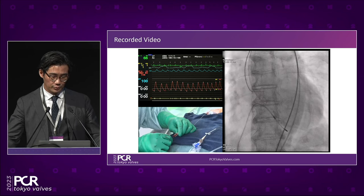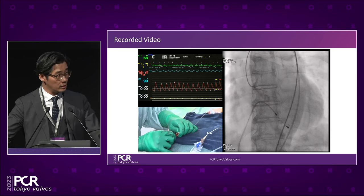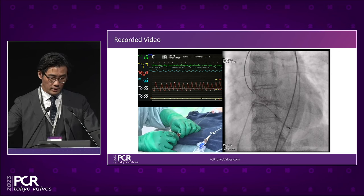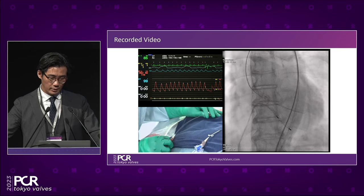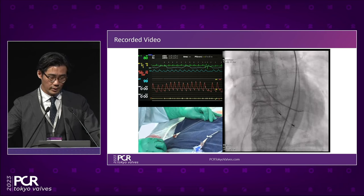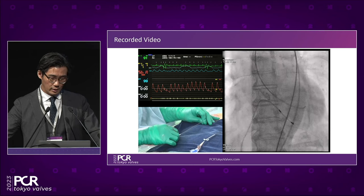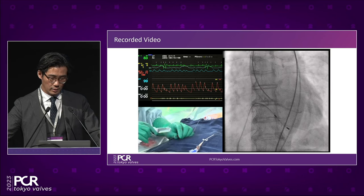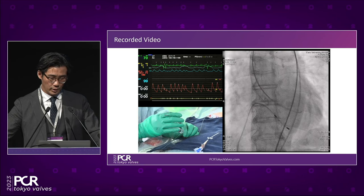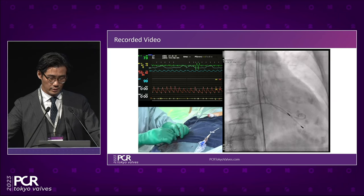So we approach from the right femoral artery and we insert the drag seal. And we usually use a JR catheter with the Amplatz 0.035 wire for better control of the catheter. And we close the valve and we're going to put the Safari wire through the JR catheter.